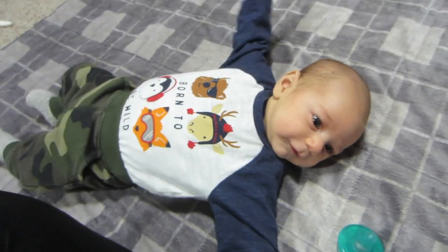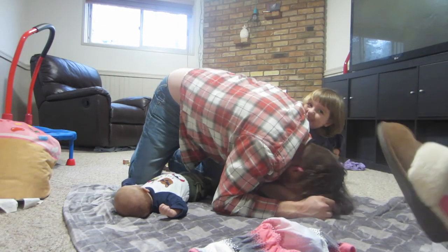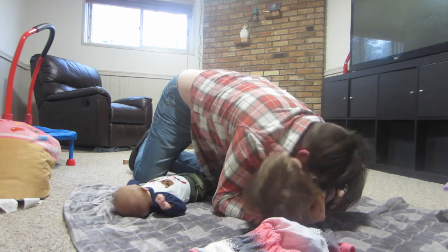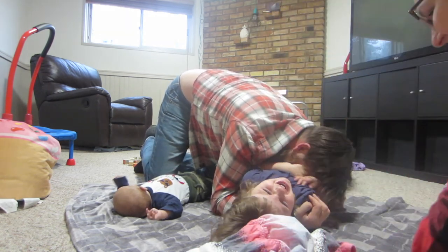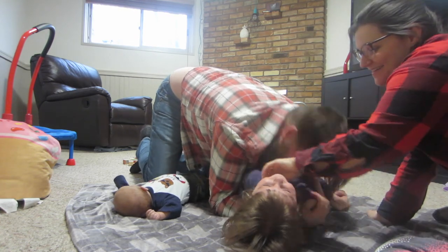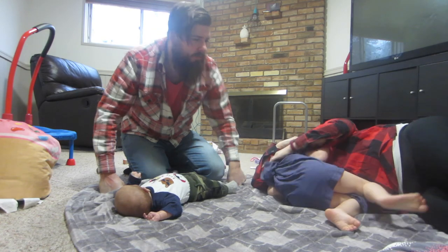I'm getting so big. Mommy, stop me! I can't help you. The monster's strong. Stop me. Hey, you know what I want for dinner? Corn on the cob.